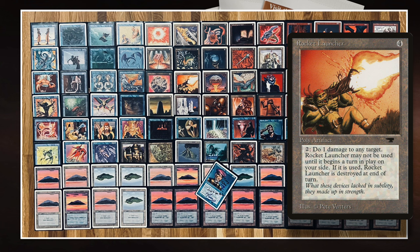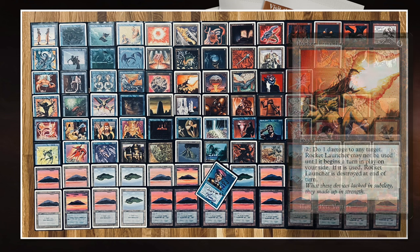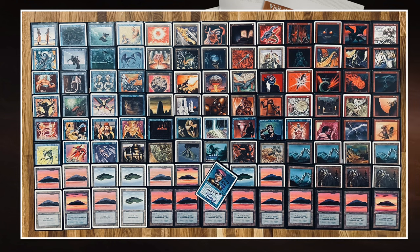And at the beginning of the end step, it's destroyed. So you basically pay 2 to deal the damage, and you can do this as often as you want. Now, the reason I'm discussing this card is that normally when you're already playing red, you're not going to play a card like this, because you already have Fireball, you've got your Disintegrate, you know, you've got your direct damage. All those cards are in here, by the way.